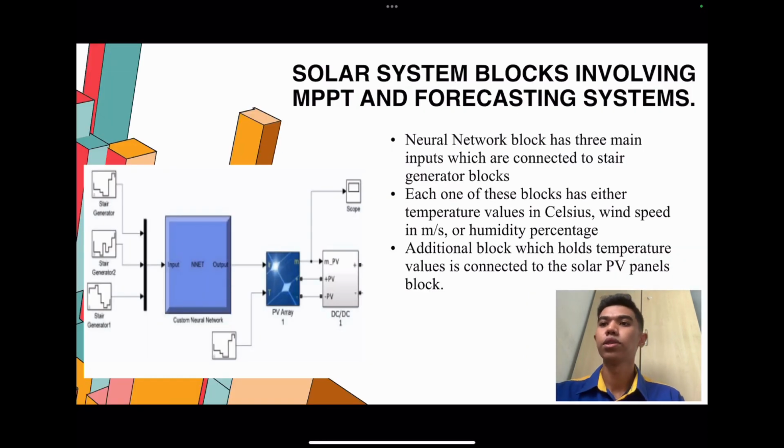Okay, next, the solar system block involving MPPT and forecasting system. A neural network block has three main inputs which are connected to the signal generator block. Each one of these blocks has either temperature value in Celsius, wind speed, or humidity percentage. An additional block which holds the temperature value is connected to the solar PV panel block.